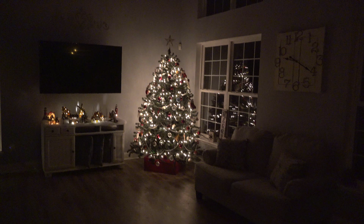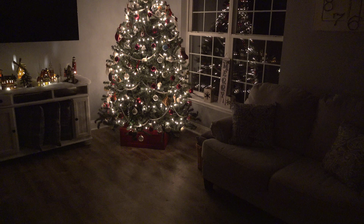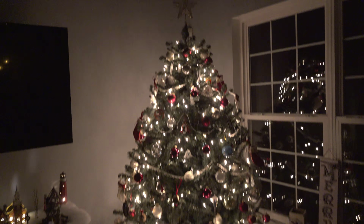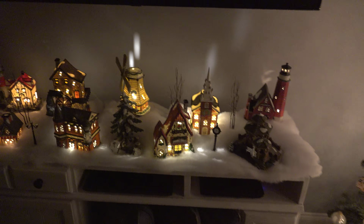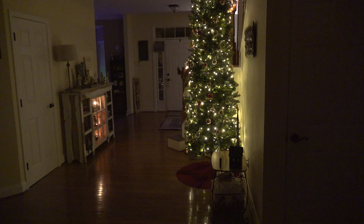Here's the family room tree with the village next to it. Really bright, all white lights. Yes, that's my favorite tree. I mean, my mom's tree is my favorite because it was hers, but I love that tree. I've always loved that tree. It's nice and bright. It's classic red, white, and green, and I've always liked that tree. The dogs maneuver pretty well in the dark too. Yeah, they do. They've gotten so used to it being dark.